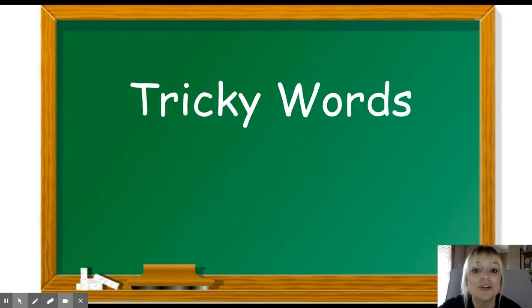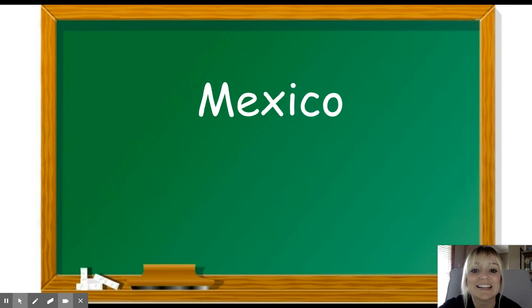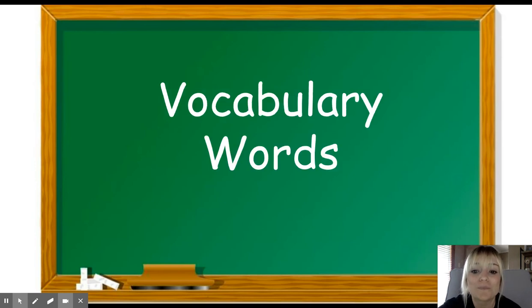Then we have our tricky words. Mexico. That's our tricky word. Here are our vocabulary words.